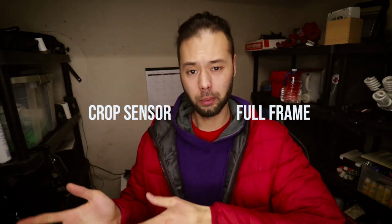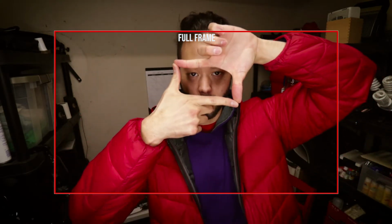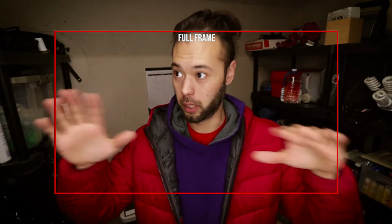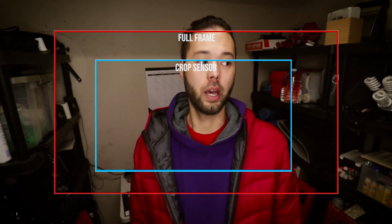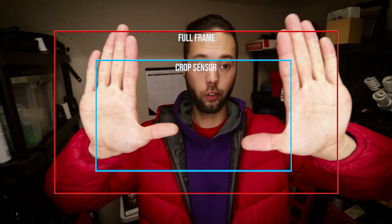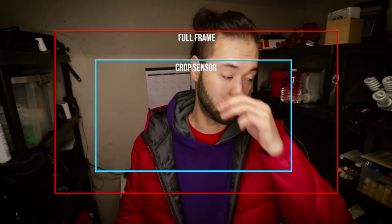And now we're going to go into full frame versus crop sensor. So a full frame camera is pretty much a viewing field of about 35 millimeters. It's kind of relevant to the human eye, of how much we can actually see. An APS-C sensor, a crop sensor, is cropped in, so the full image is smaller than what you are trying to see, so you can either get a wide angle lens or move back.